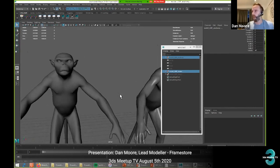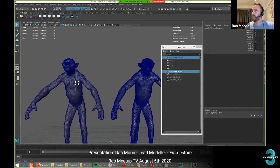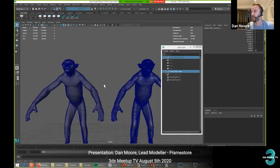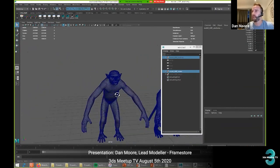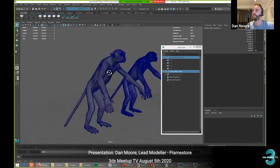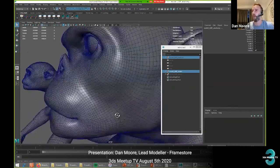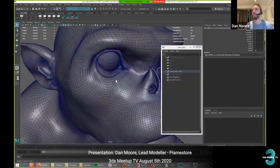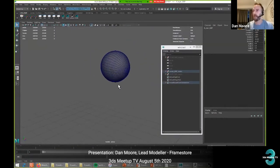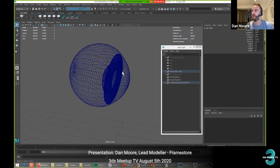Normally we build at this resolution, so it's a bit easier to deal with. All the UV sets are worked on this version. We do any of the technical tasks on this one. We've built the eye geometry at both resolutions, and we split as many bits out as we can so we can create different shader groups for different objects.